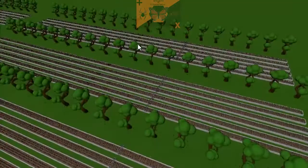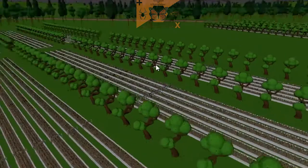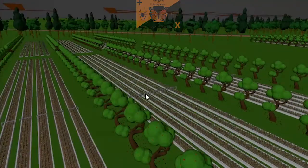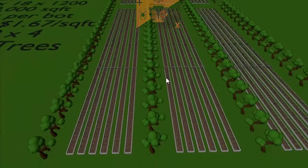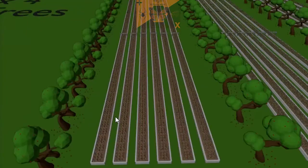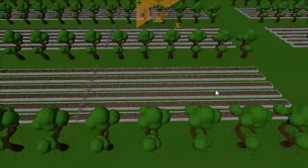And what's nice is if you have plants that need partial shade, you can just use the fruit trees to give you that partial shade. Right now it doesn't work out too great, but you can have like two farm bots, fruit trees, 2 farm bots, fruit trees, 2 farm bots, fruit trees. And that would give you a lot of nice partial shade. This is more of a full sun type of arrangement for a lot of the plants.